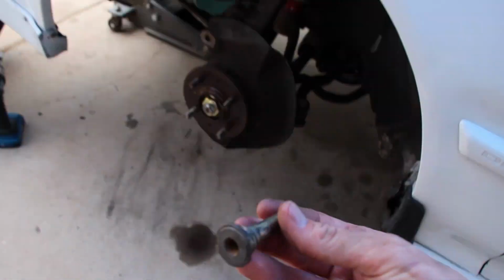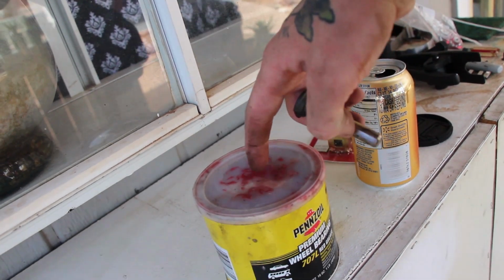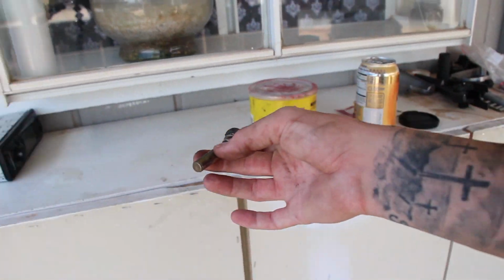As for these slide pins, you're basically just going to want to smother them in your grease. I'll do that, but I don't want to do it with the camera, because I don't want to get the camera all gunked up and gross. So I'll do this and I'll start putting it back together for you guys.